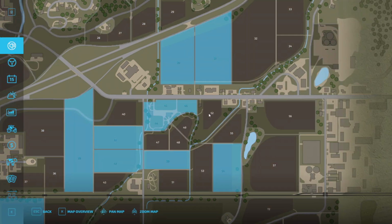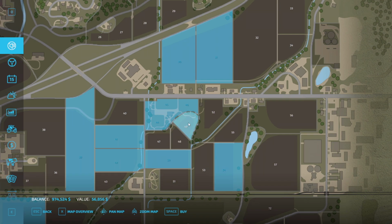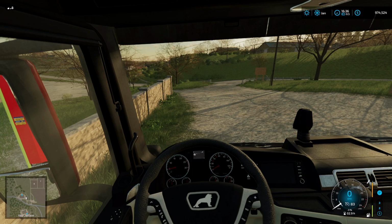So let's see. This one is 140. This one is 50, so that's 200. So that's another 200. Or another 100. So it will be about 300,000 to get all of these. But I don't know if they are big enough. This one seems big enough, so maybe I just get that one and this one. Possibly this one. So 140, 177. I want to combine this one as well. Not getting any fields yet though.